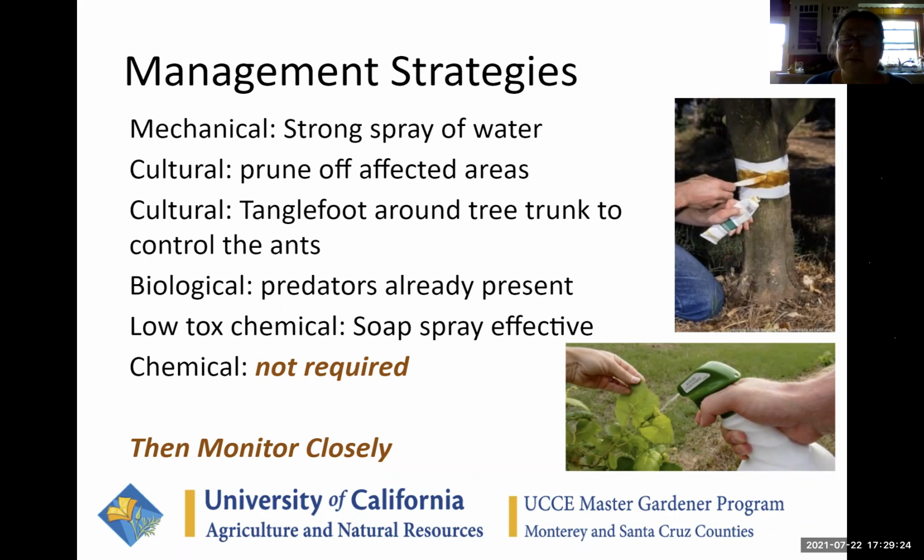So maybe because of that, if you started using a chemical, you would kill the good ones too. So something important to look at. And then what's a low tox chemical? Well, soap spray is effective. The soap kind of pops those soft aphid bodies, soft insect bodies too. So we decided a chemical wasn't required. We're going to use jets of water and soap spray and some tanglefoot to keep the ants off.